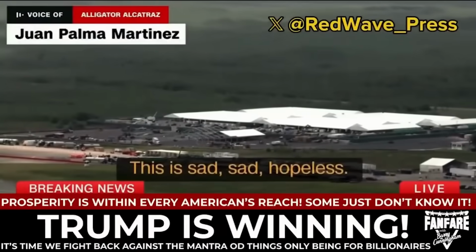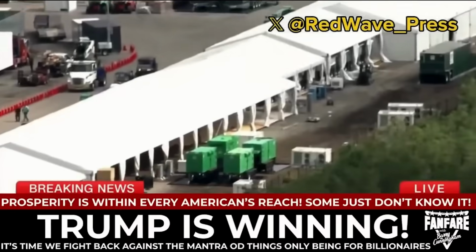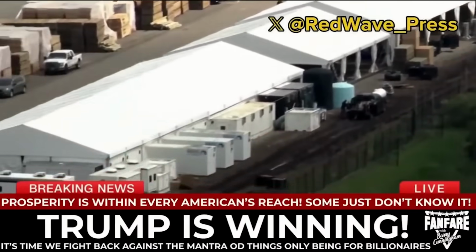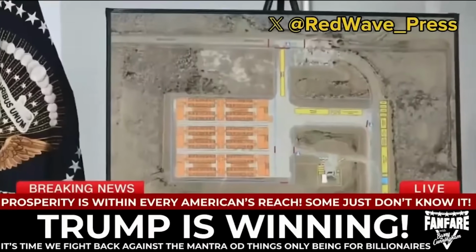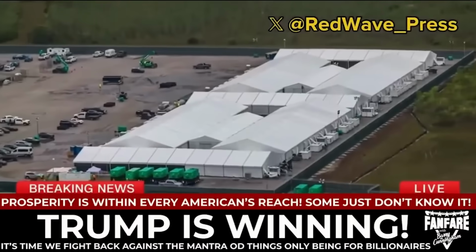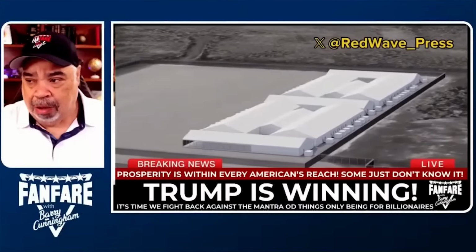This is sad, hopeless. It's a type of torture. These are the stories of migrants held at Alligator Alcatraz, a new detention facility deep in the Florida Everglades. Using a plan of the site shown during President Trump's visit and photos from media tours and social media, CNN created a 3D model to take you inside.